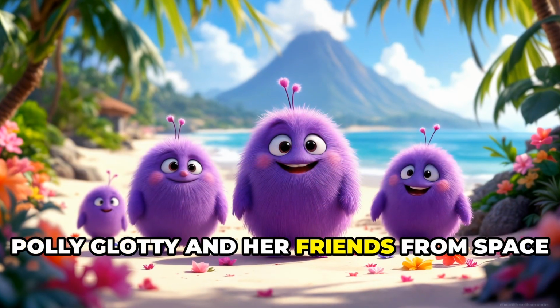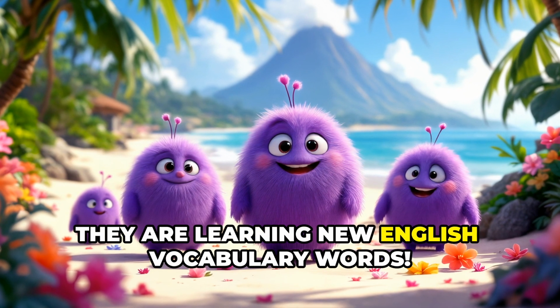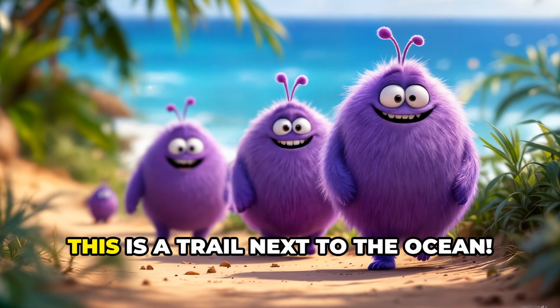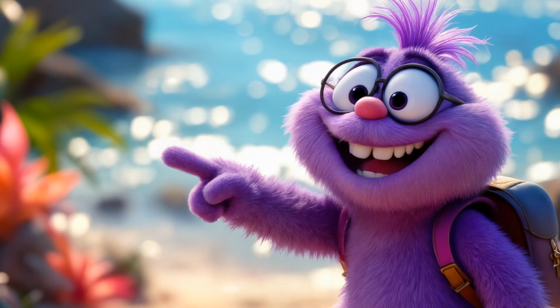Polly Glotty and her friends from space are on a tropical island. They are learning new English vocabulary words. They are going hiking today on the island. This is a trail next to the ocean. Here they can start their hike.